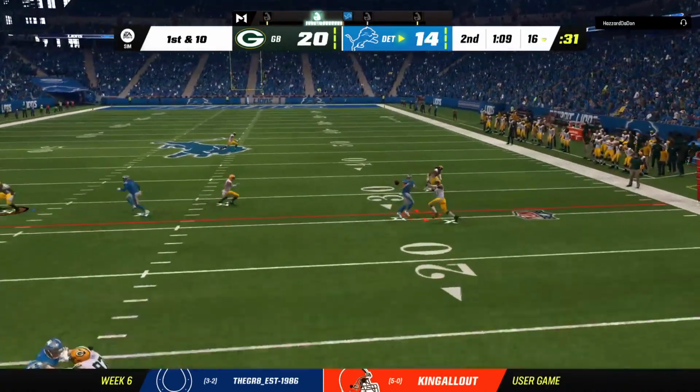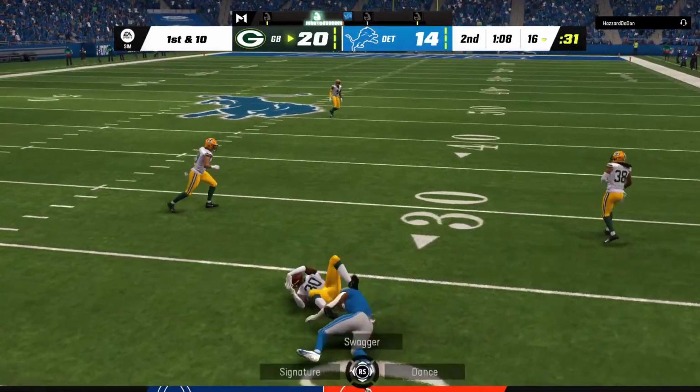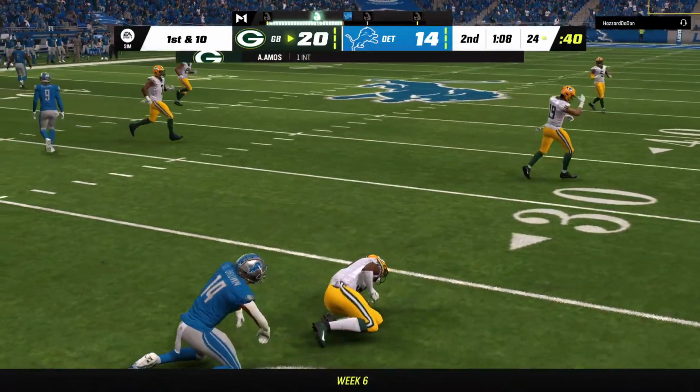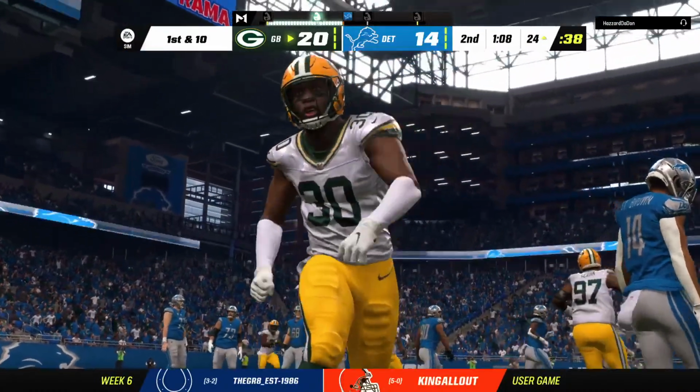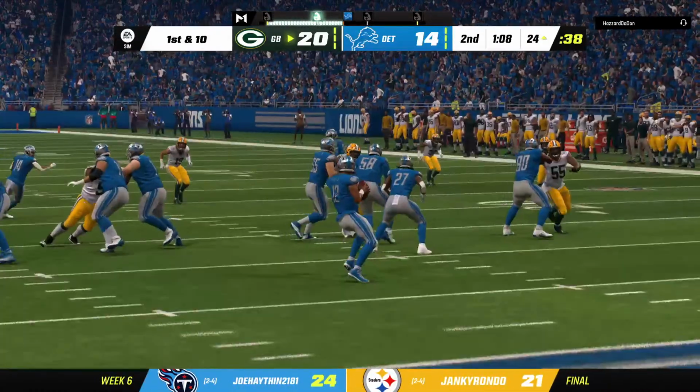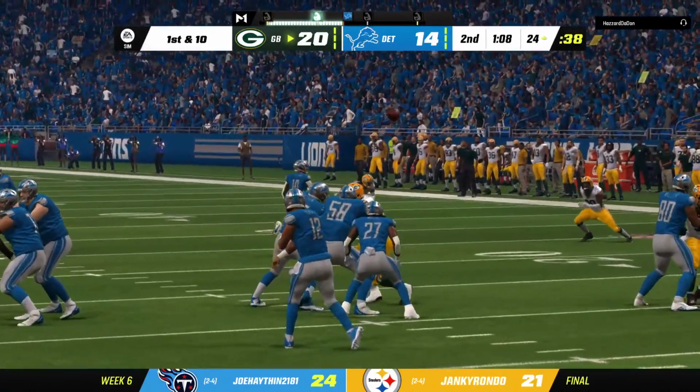And I would think that they would have to. And he fires one that's intercepted. Adrian Amos with a pick. And the Packers are going to take possession of the football. But when I looked down, he was kind of shaking his head right after he threw that pass.